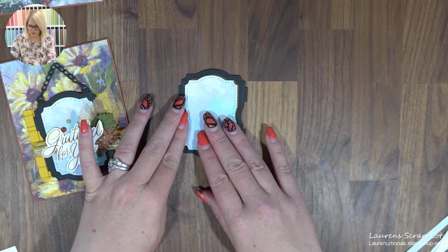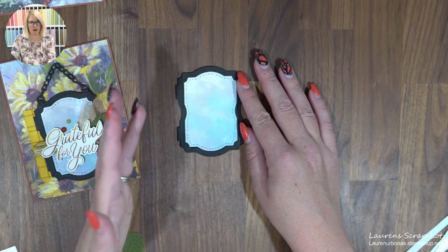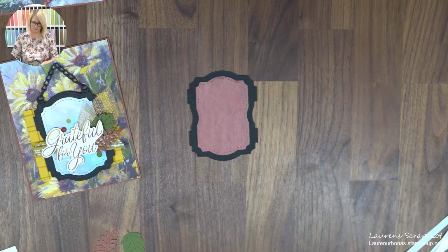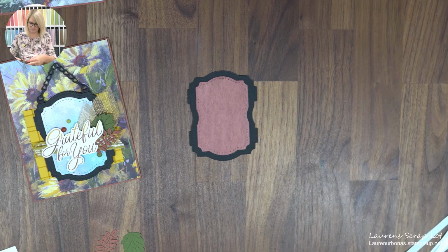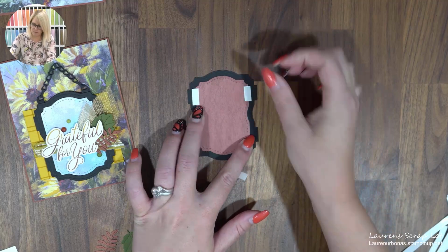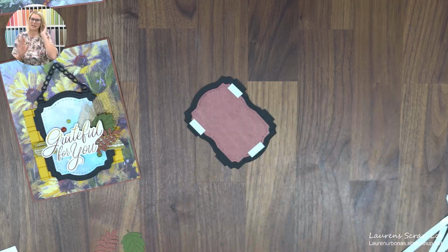It can fit directly inside of this, which is great, but I don't want it falling apart. So I'm going to turn it over, and I'm just going to subtly add a little bit of tape to the back so that it stays together. You don't need a ton, but just a little bit. Two, just 3. That's good enough.